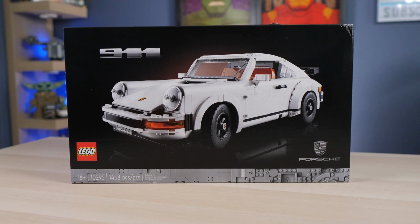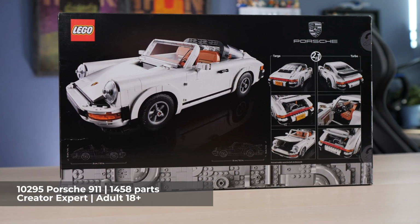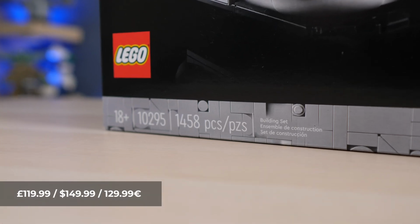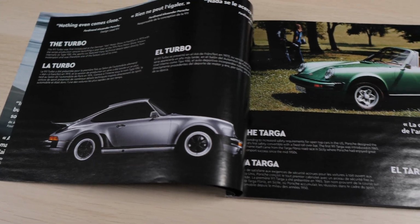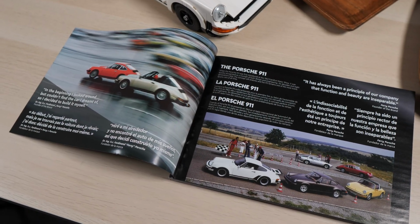Welcome to The Cool Factor. This is Mike, with a review of the 911 Porsche set 10295 with 1458 pieces, a price tag of $150, and a beautiful manual that comes with it, providing all the information on both versions, the Targa and the Turbo, which are given to us in this 2-in-1 set.